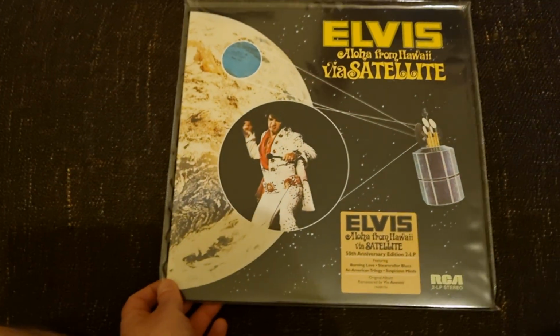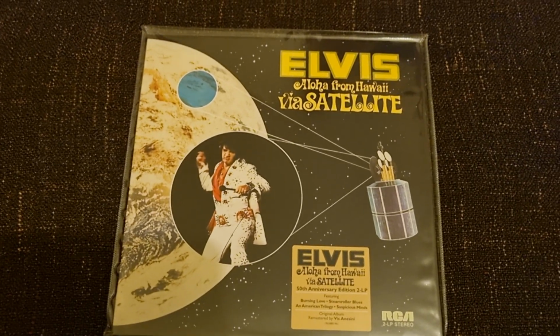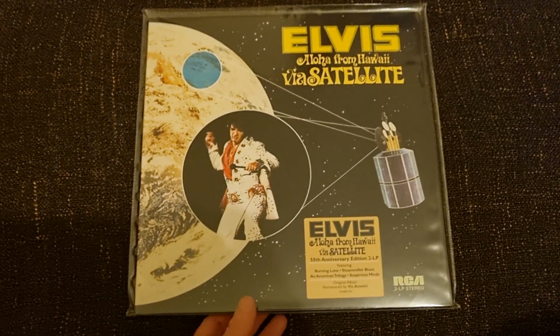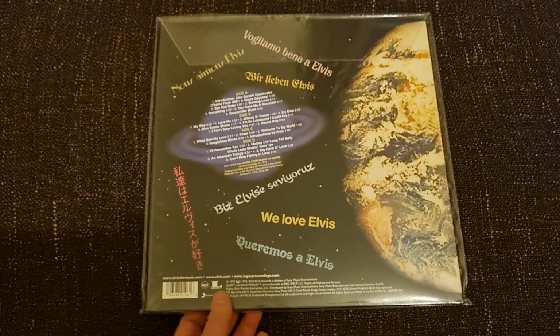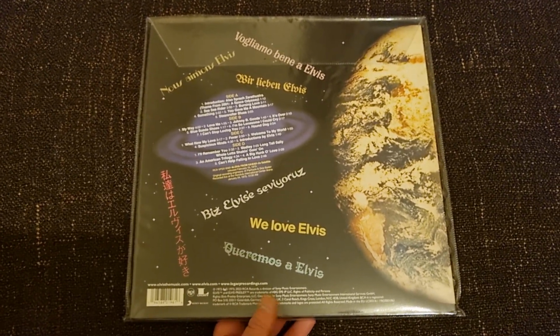Next is the most recent release of Aloha from Hawaii from 2023. And this is to celebrate the 50th anniversary. This again is on gatefold vinyl, consisting of 2 LPs. On the back, it's on the RCA Legacy label.